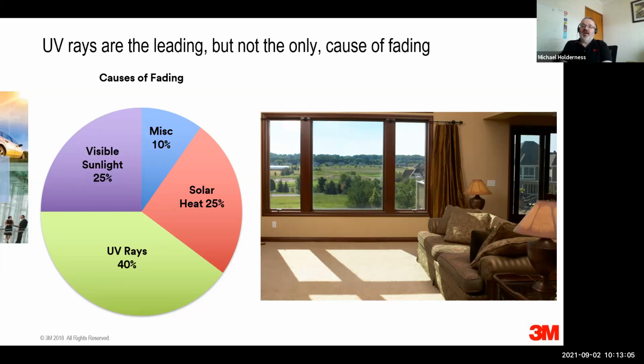So for the guys that didn't want to change the solar heat or the visible light, but they were concerned about fading, we could block out the UV with a security film. But more often than not, people will also want to reduce the amount of heat coming through the window or possibly cut out some of the glare. So pretty much most of our films will help to block against UV and against fading.